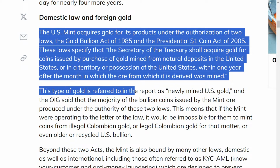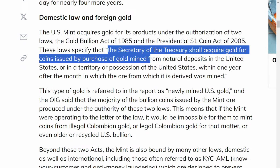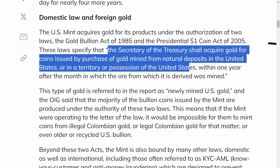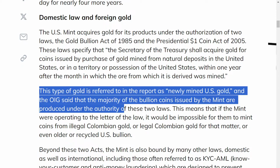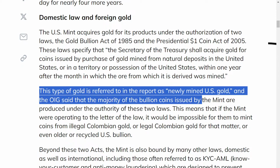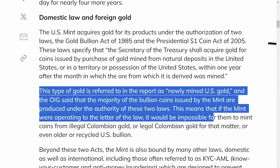These laws specify that the Secretary of the Treasury shall acquire gold for coins issued by purchase of gold mined from natural deposits in the U.S. or in territory or possession of the U.S. within 1 year after the month in which the ore from which it is derived was mined. So that's why they call it newly mined gold, right? And it's supposed to be from the U.S. It says this type of gold is referred to as newly mined U.S. gold. And the OIG said that the majority of the bullion coins issued by the Mint are produced under the authority of these two laws.